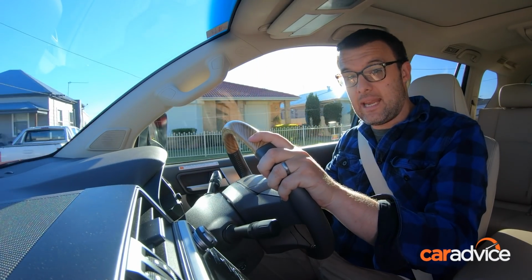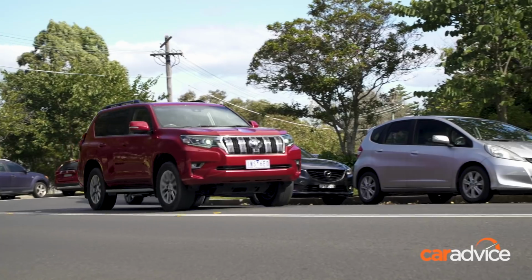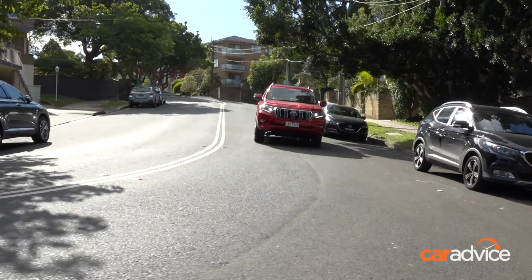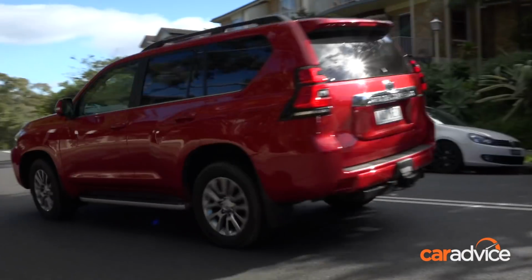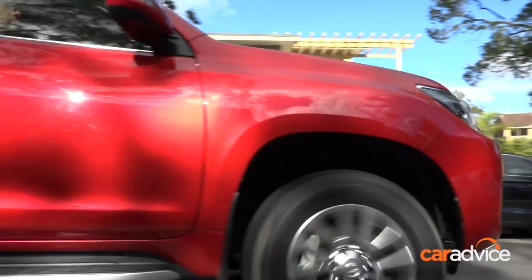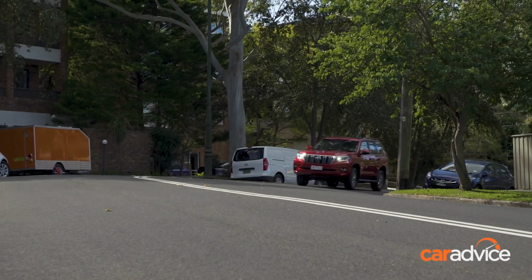KDSS stands for Kinetic Dynamic Suspension System. It's an Australian invention. It works by making your sway bars kind of variable, and it's a really good system. It means the Prado has really smooth suspension, but not at the expense of lots of body roll. So your car feels controlled but very comfortable over bumps. So while this car is an old design, it still rides really smoothly.